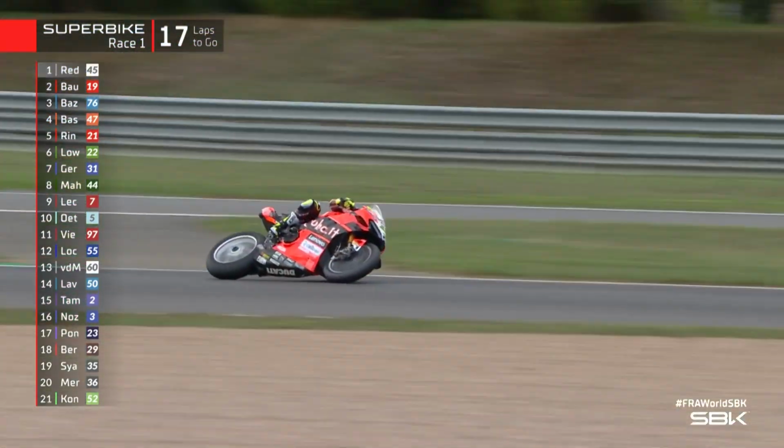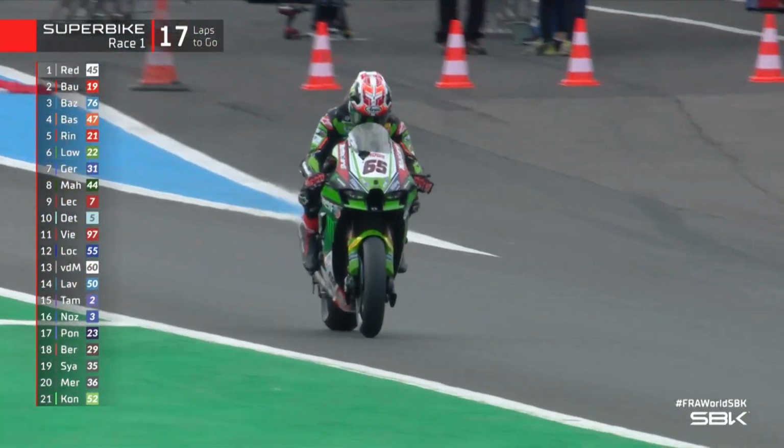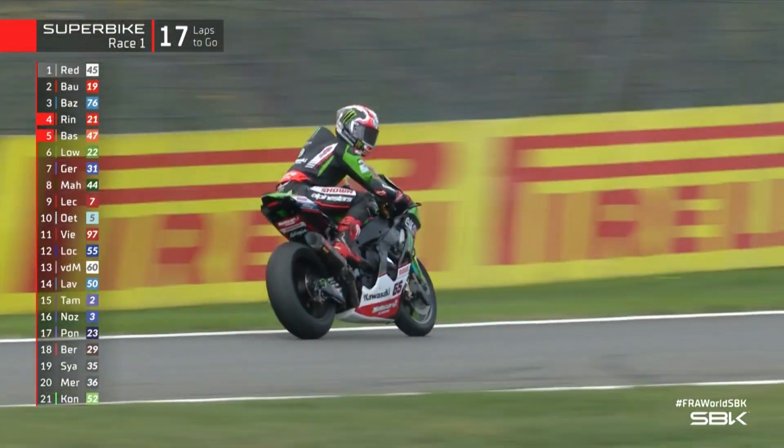Does Bautista now settle into a rhythm and just say, do you know what, 2nd place is good enough? 20 points gained potentially, certainly over Jonathan Rea, potentially over Toprak Razgatlioglu as well. Or does he now go after Scott Redding and risk it all for those extra 5 championship points?